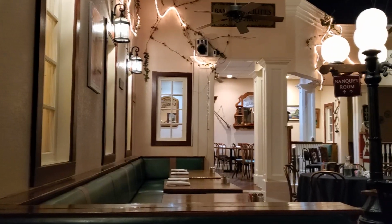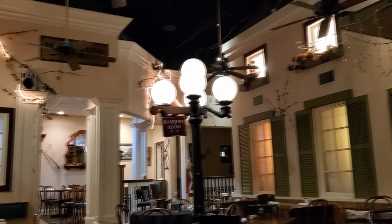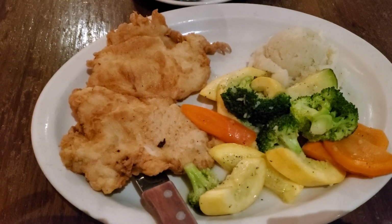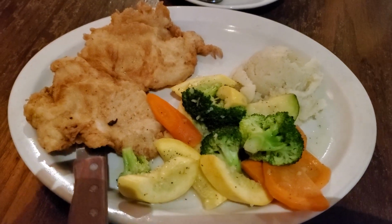Here they've got a lot of great food, anything from chicken to pasta, steak, seafood, burgers, you name it. I had to get a twist on a signature Texas dish. Chicken fried steak is a staple here in Texas, but I'm more of a chicken person over steak, so I got their chicken fried chicken, with mashed potato and some mixed vegetables. Looks like carrots, zucchini, and broccoli. It's a lot of food though.